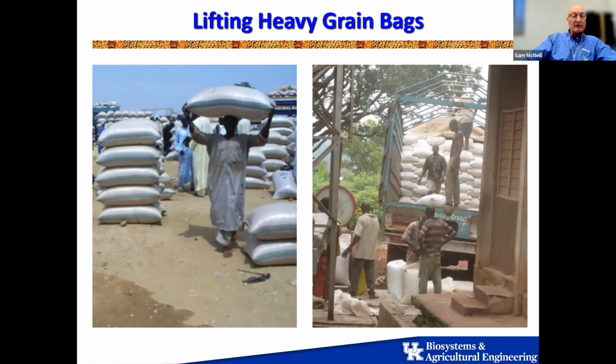This is not a very common problem in the US, but some of the incidences I saw in Africa were quite extreme. As an example, the gentleman on the left here is carrying a 100 kg bag, that's 220 pounds of grain. He's carrying it on his head, and you don't want to try this at home. Obviously, this is widely done in Africa, not so much on the head, but they carry it on their shoulder, to carry very heavy loads. And they are starting to transition into smaller packages.